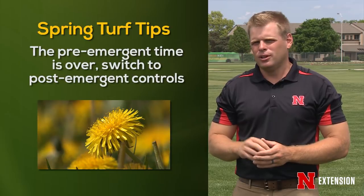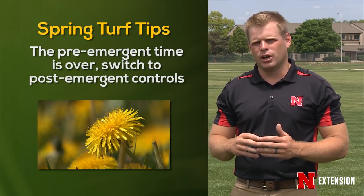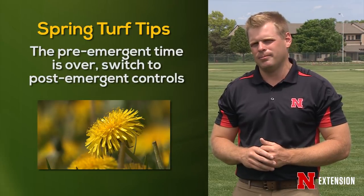For weed control, too late on the pre's, we're kind of into a post-emergence situation. We're going to go out with early crabgrass post-emergence products, and those winter annuals will start to die off, so I wouldn't worry too much about them.